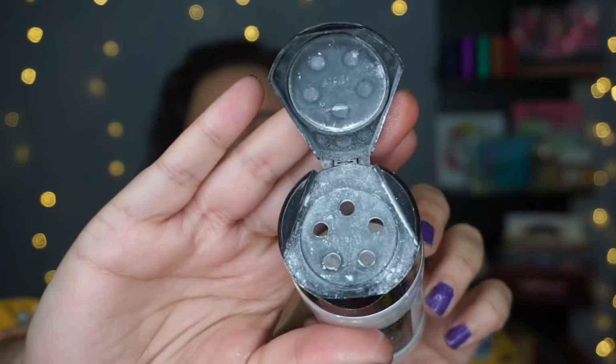Are you going to shake it out all over your table? Put it in your hand and dab into it? No. And then if you take the lid off, you can't really get a sponge in there or a brush. It's just stupid packaging. I really do wish that it came in something different. What I've done with mine is poured it into an empty powder container from e.l.f. so that I can more easily access it. But it's a fantastic powder. It just needs better packaging, or at least more functional packaging.